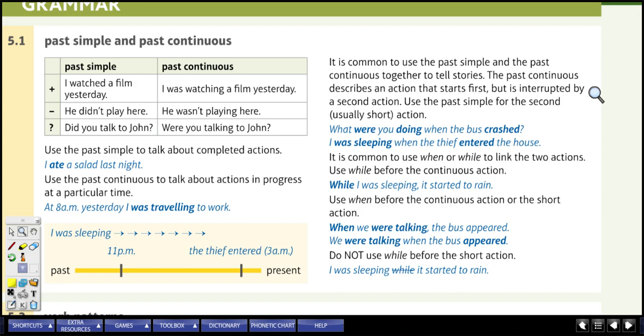Now that we understand that, what they're basically saying is that once you start your past, whatever action is in between, it can be either finished, or it happened at a certain time, or it's still happening. It all depends on your sentence and what kind of information you're trying to give. But in this case, they're giving us vocabulary from the reading. It says, what were you doing when the bus crashed?